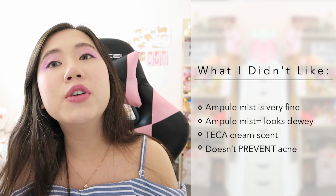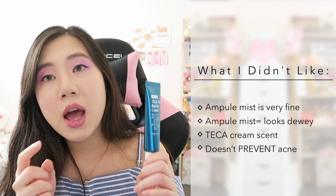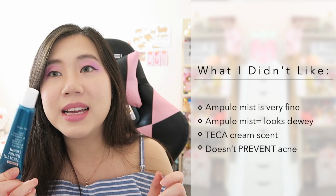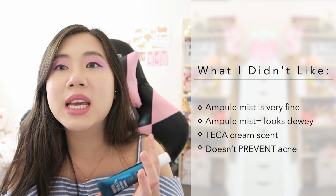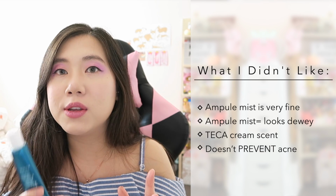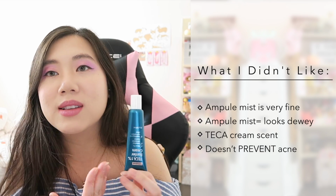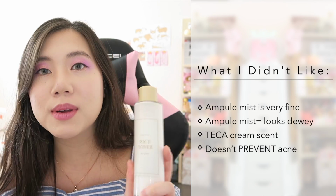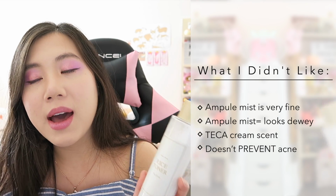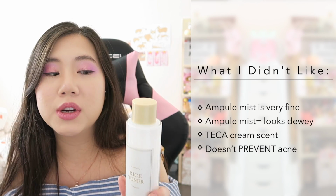The other thing I want to mention is basically about this little guy right here. This product has a scent to it, and after 2 weeks of using it, I still cannot get used to the scent. That's the only thing I can think of: I don't like the scent of this product at all. Toner-wise, I have no complaints about this toner. There's nothing I don't like about the toner.